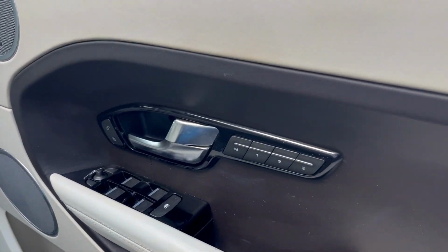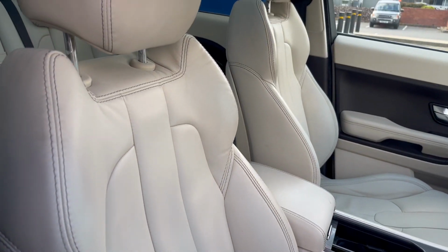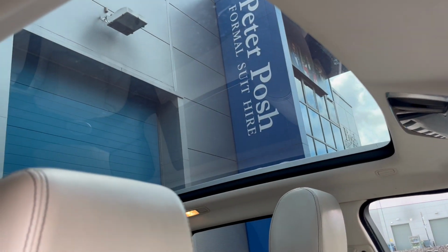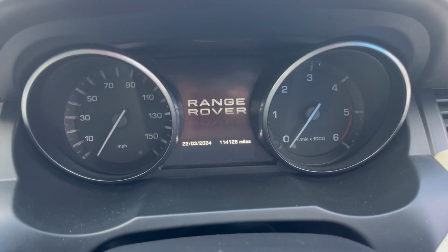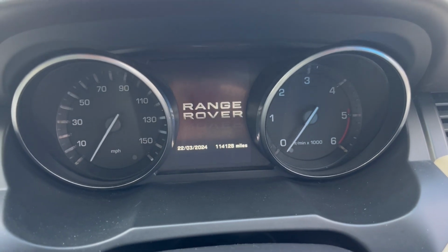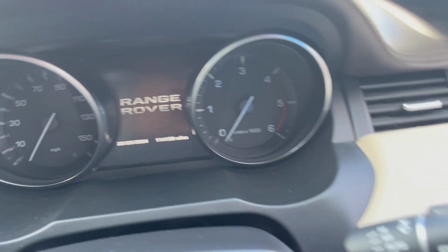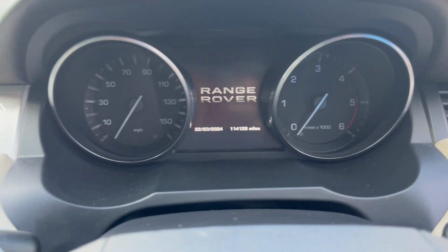Electric memory seats, electric windows. Just have a look at them seats there. Got the panoramic roof. Some 114,128 miles. This is the 2.2 diesel engine. It's the best one to have. We only really sell 2.2s because it's a really well known engine to be good.